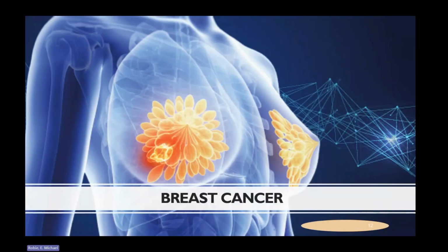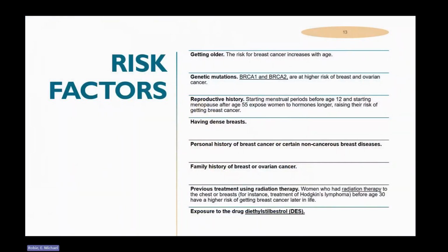The second of our 4 cancers that we want to talk about today is breast cancer. So what are the risk factors for breast cancer? A couple of these kind of make sense, right? As you get older, you're more likely to have breast cancer. If we think about patients that we know have had breast cancer, of course, there are some that develop breast cancer at early ages, but for the majority, they're older in life. Those that do typically develop breast cancer earlier on have some type of genetic mutation, whether BRCA1 or BRCA2. And those people are also at higher risk for ovarian cancer.